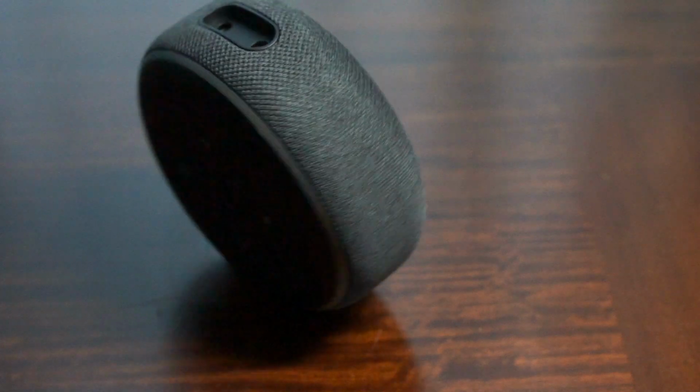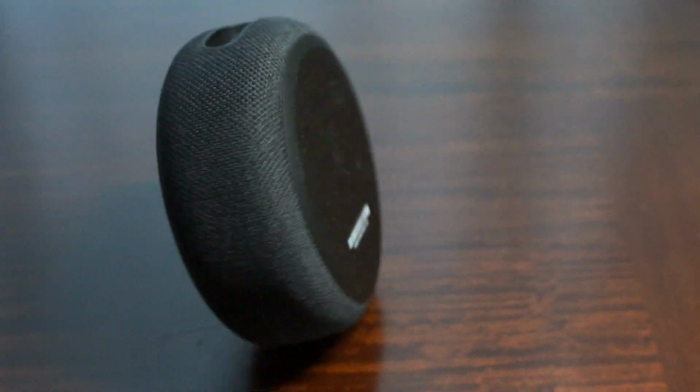So this is not just a speaker, this is not just a voice assistant, but it can also be a source of income for you as well. That's why this is an essential. I think right now the Amazon Echo Dots are at least about $50 on Amazon, so they're a good purchase. For the money, you get a lot of cool features out of it, so definitely worth the money.